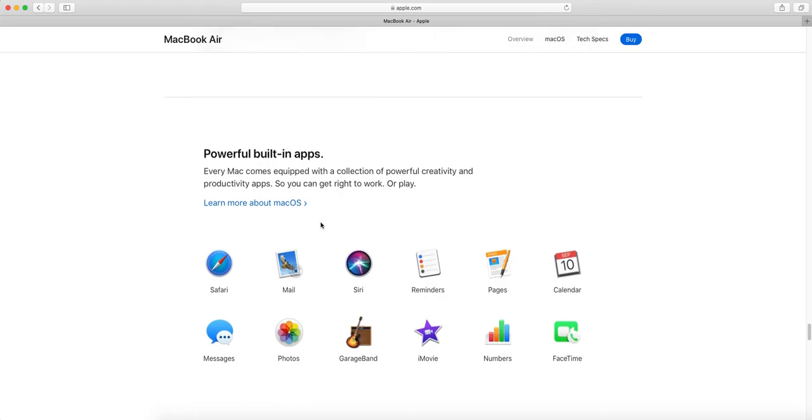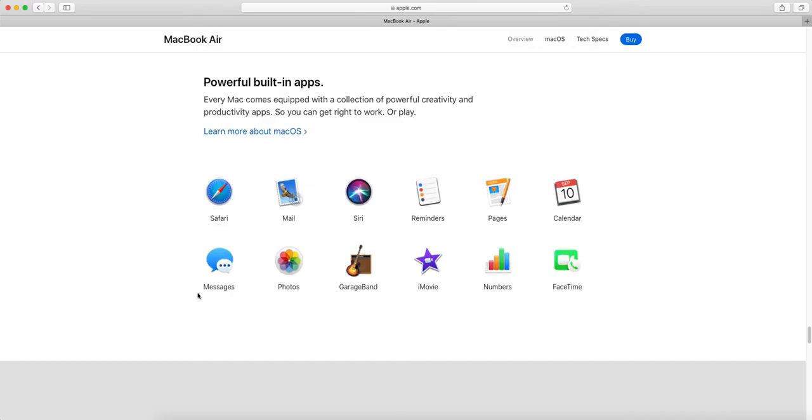So yeah, and these are the built-in apps. If you guys need to know these, GarageBand is a really nice app, and iMovie is a really nice app. These apps cost a premium in the App Store, I believe. For certain devices, it costs money to get. This is really good for making beats and songs and everything, and it's pretty professional grade.